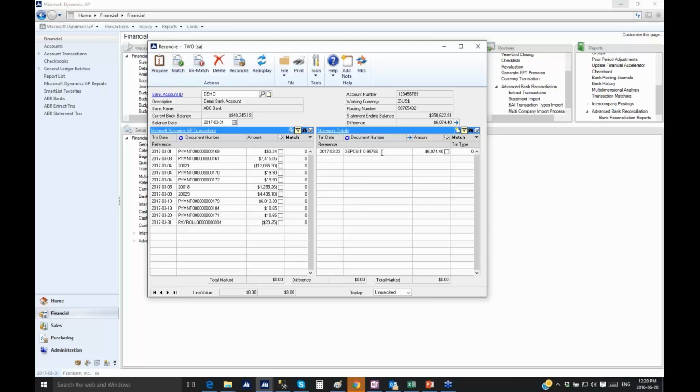Now you'll notice that we have a deposit left, and this deposit is actually made up, I have a deposit slip in front of me here, and I know that it's made up of a number of cash receipts that we received from the customer. Two options here. I can click the various transactions on the fly and match it against my bank statement for a difference of 0, and then go match, and we're done.